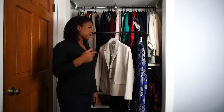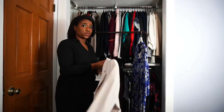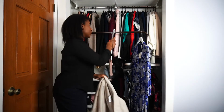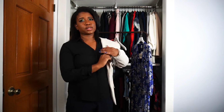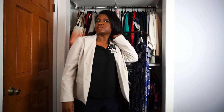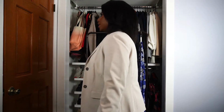Okay, so first up I have this jacket, size 12 from 9 West. I got this for $15 at the Stein Mart closing sale, and I actually needed a tan jacket because I only have two professional tan jackets for interviews, work, just things like that, professional looks. So I got this. This is cute. And it wasn't that bad shopping at Stein Mart.